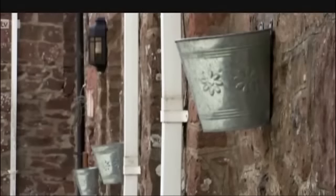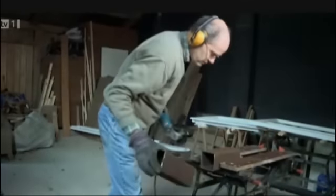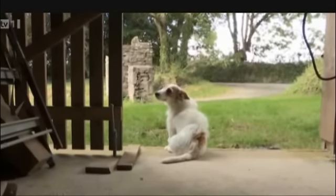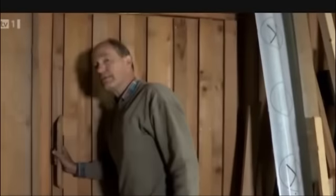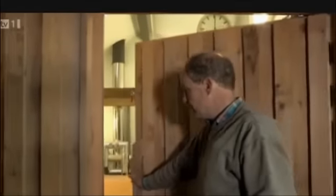Looking after all those cottages is never ending, but they enjoy it so much that they do most of the building work themselves and have even installed their very own biomass boiler. Right, well, what I'd like to show you here is our boiler room, which we're really, really proud of. It's a biomass boiler which heats the whole place, and this is where it is. And this is actually the boiler.